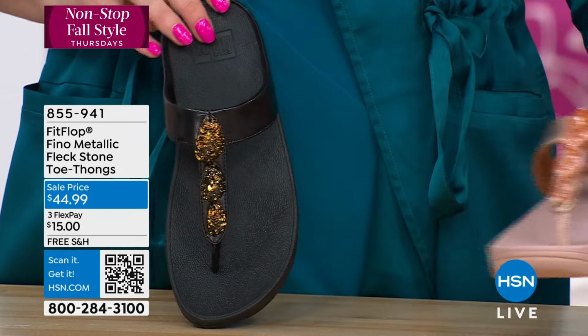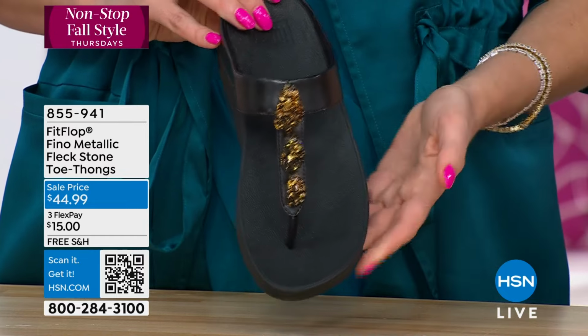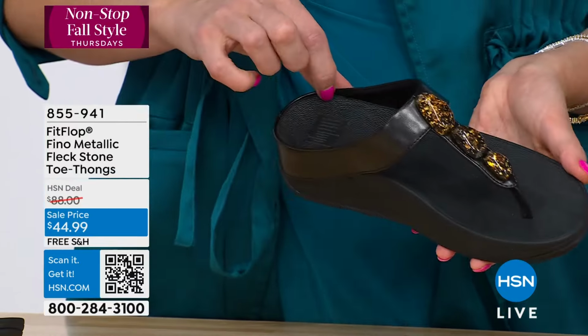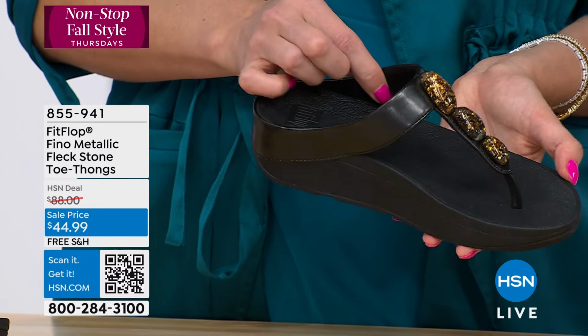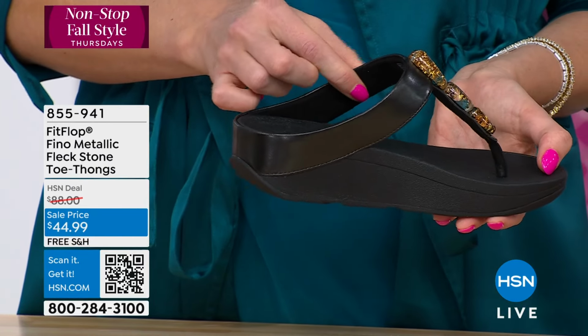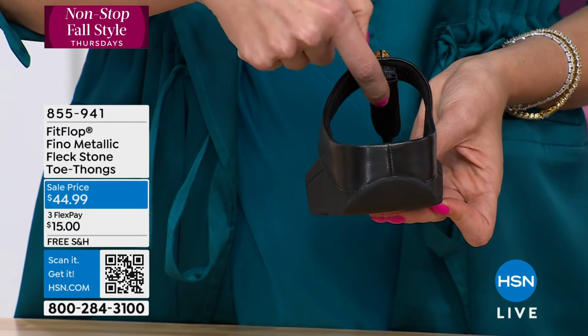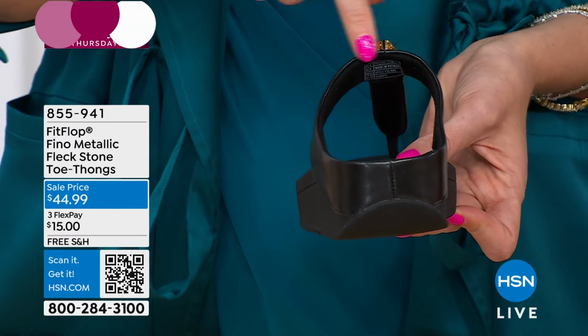I love these. I don't want to say that they're not stunning, but can we please give this girl her moment? This black leather that goes around the foot, remembering that you're going to have all of the cushion. This is literally a pillow. Everywhere that my finger is touching is pillowed for your foot. All the way down that T-strap, all the way around here.